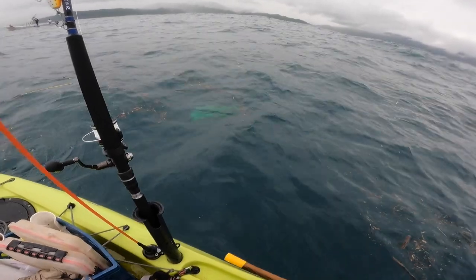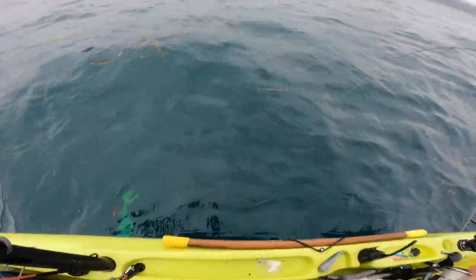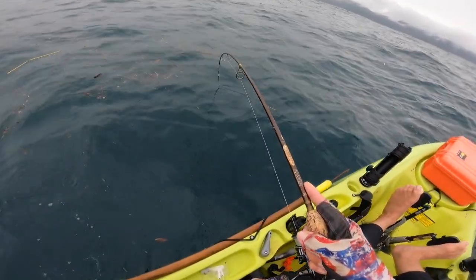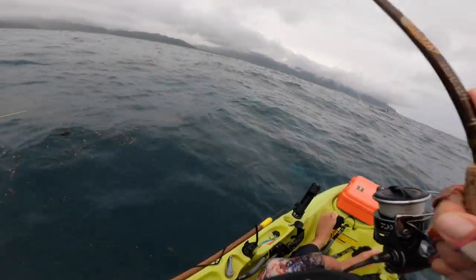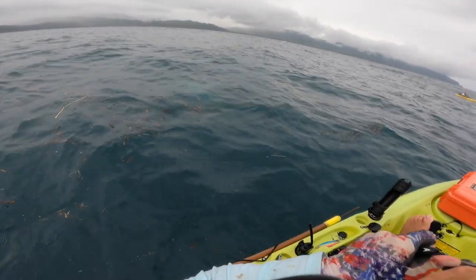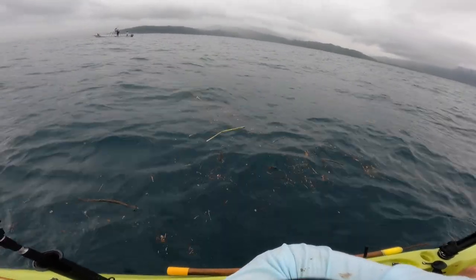Oh, I see it. I see the jig. It's not engulfed. It's not? No. Perfectly in the corner. I just see white on the side of his face. We hooked ours in the dorsal. Oh, really? It wasn't even in the mouth. It's an unlucky mahi. Oh yeah.